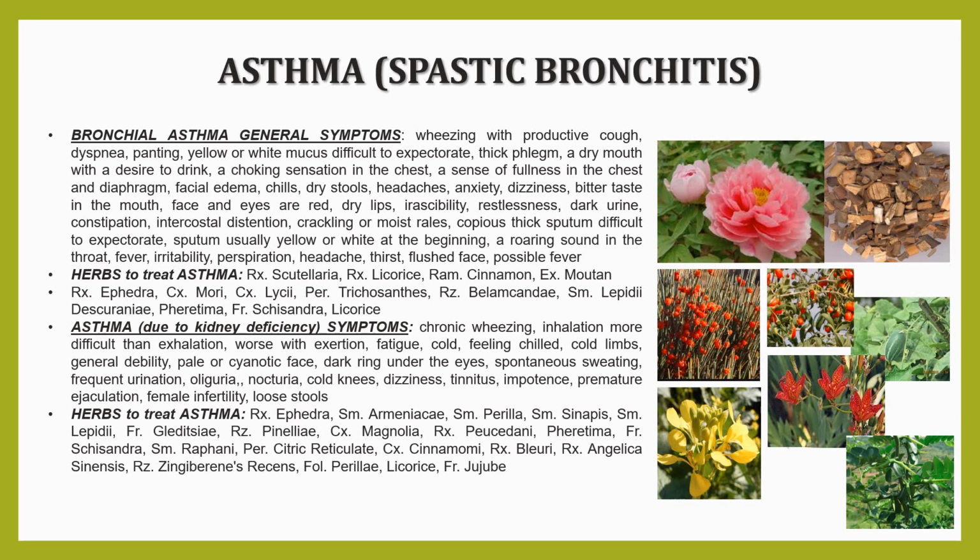bitter taste in the mouth, that your face and eyes are red, you suffer from dry lips, irascibility, restlessness, dark urine, constipation, intercostal distension, crackling or moist rales, copious thick sputum that is difficult to expectorate, sputum that is usually yellow or white at the beginning, also a roaring sound in the throat, fever, irritability, perspiration, headache, thirst, a flushed face, and possible fever.